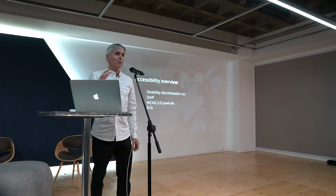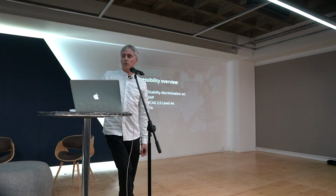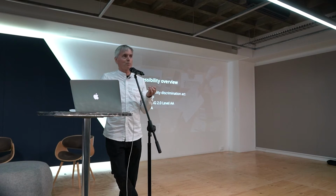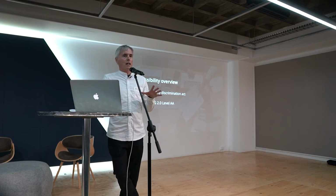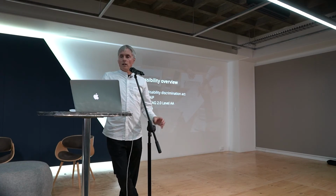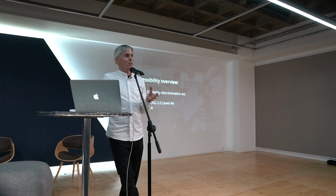As a government organisation, you are required to comply with the Disability Discrimination Act of 1992. That applies to everything: how people can access buildings, how people can access your parks and open spaces, how they have signs on their streets, how they understand the processes within your local government. Part of this is creating an accessible website.